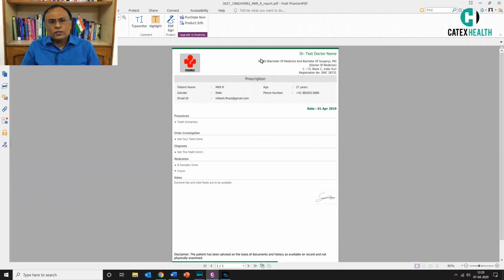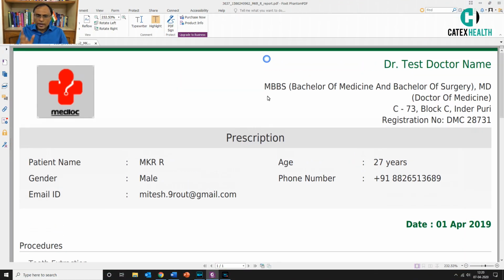As far as the prescriptions themselves are concerned, you have to ensure that the system provides proper legally valid prescriptions. Now, what is a legally valid prescription? This prescription should have your name, number two, your qualifications, number three, your registration number, number four, your address. It should also have your scanned signature.